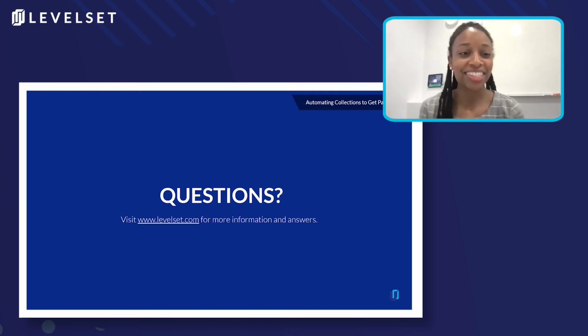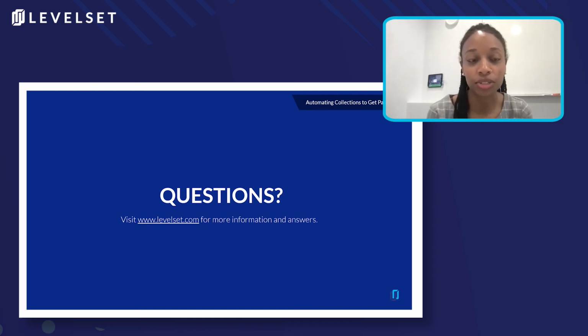Yeah, and once again, jumping in on the LevelSet side, we are mostly for accounts receivable, but also on the accounts payable side, if you are requesting waivers, we do have waiver management in our software as well, so that you can send out a link to your customers and have them easily send you a waiver so that you can send off that receipt of payment.